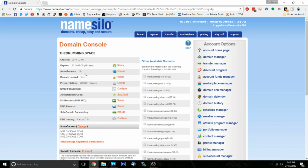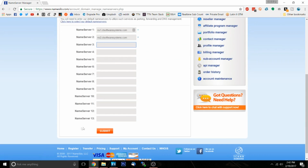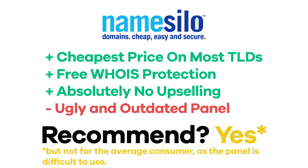Their user interface and panel is very crappy and outdated. So it looks straight out of 2000, maybe 2005, but the point is you're not going to get clean, elegant, simple graphics or controls. It's just kind of clunky and old. So would I recommend them? Yes, but only if you're looking for the absolute cheapest game in town.